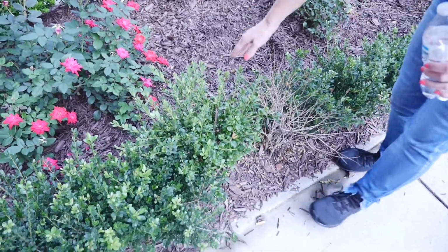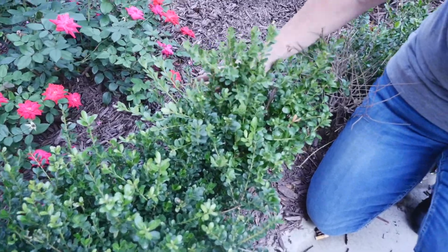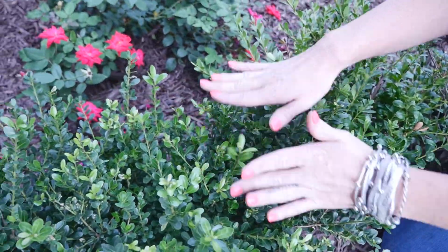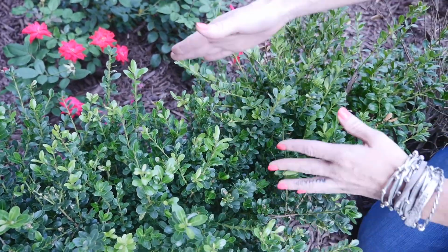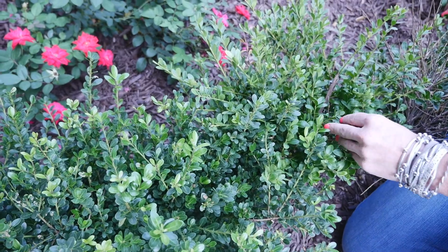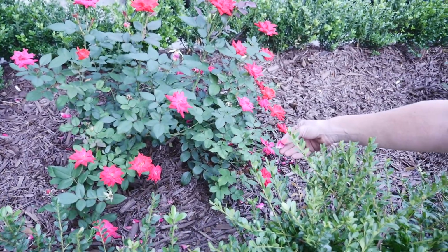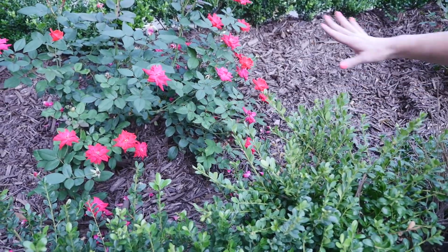And so what's going to happen with time is we're going to prune these, so they're going to create a hedge that's going to be together and low. So it's going to start creating like a rectangular hedge here that's going to border this whole area. And then we added in these knockout roses that give a lot of color during the summer, fall, and spring. So they would always have color here.